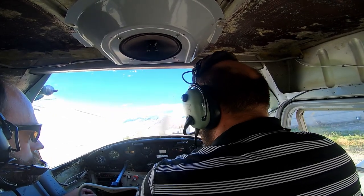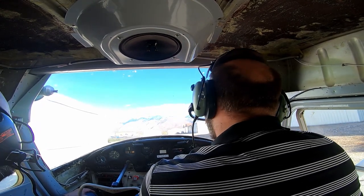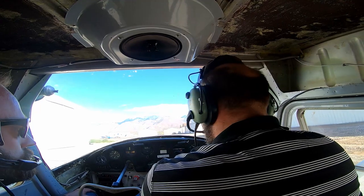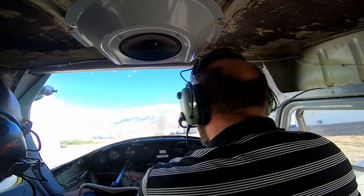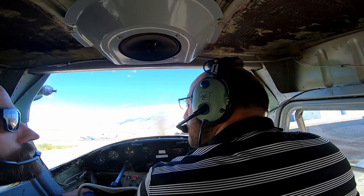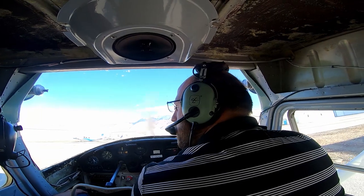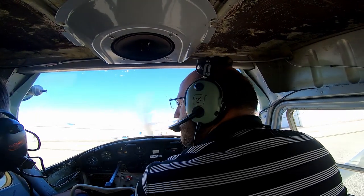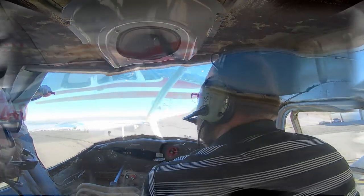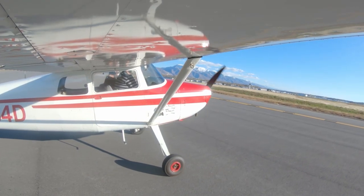1766 Delta, was it? That is 1664 Delta. 1664 Delta, Ogden Ground, runway 17 taxi via Alpha Delta, hold short on runway 2 on a Delta. All right, taxi to 17 via Alpha Delta, hold short of 2 on a Delta for 64 Delta. And tower 64 Delta, holding short 17, ready to go.